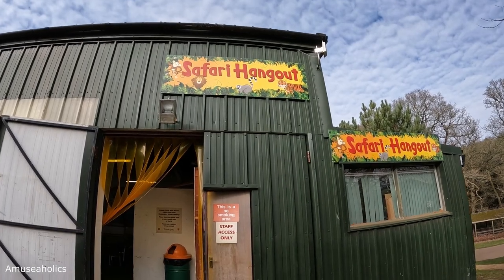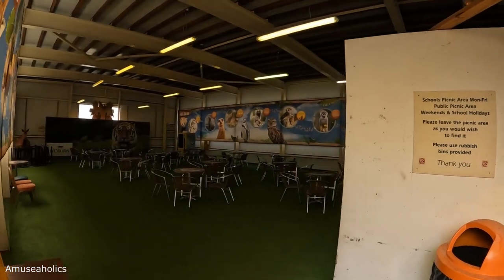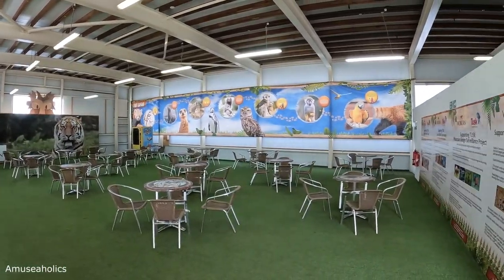It's over by the penguin kiosk, got the safari hangout. And it's just a little bit of an indoor picnic area. Abandoned today because it's quite a nice day. But if it was raining, for example, you could come in here and take shelter.